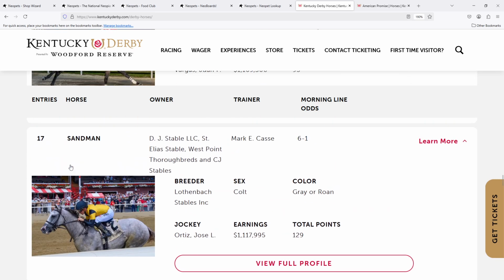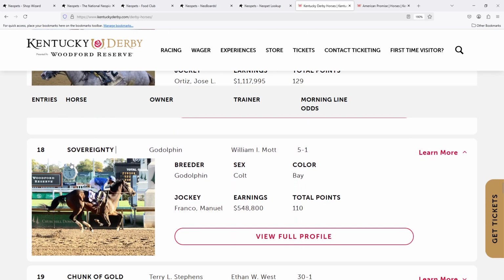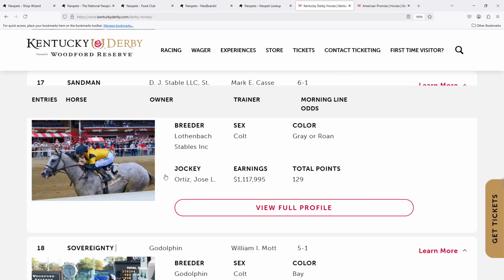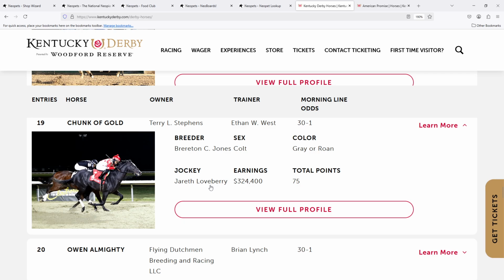That one's nice too. The worst part is when you have horses beside each other that could ruin each other's pace. That's the big worry with Sovereignty and Sandman. Then we got Chunk of Gold, 30-1. Wow, look at that color on there. This dude looks like he's ready to roll.